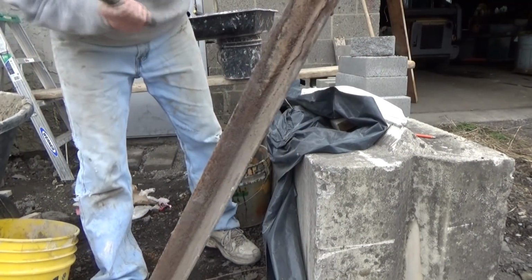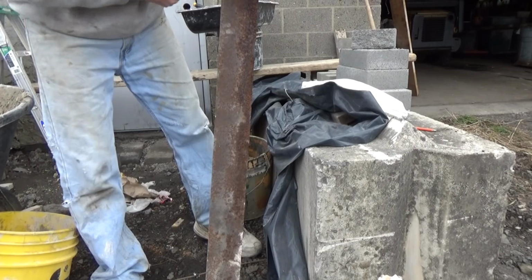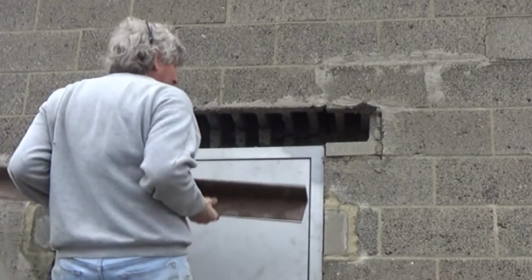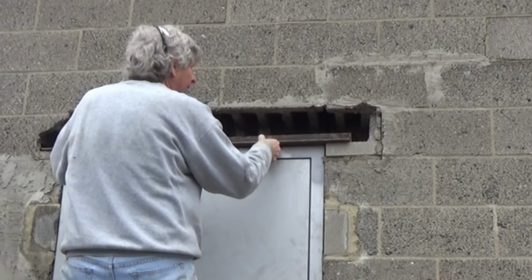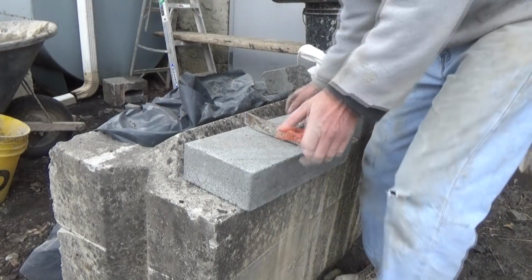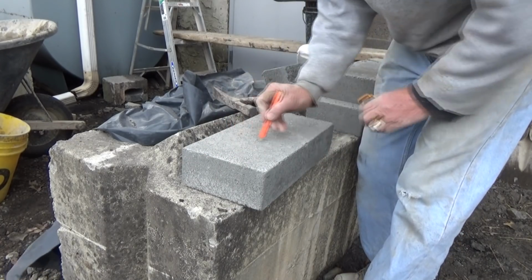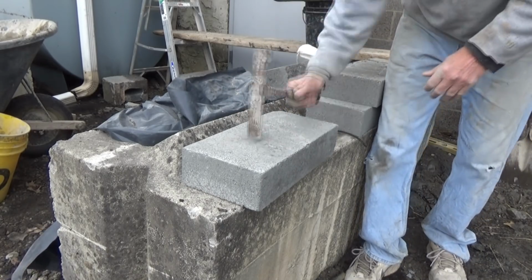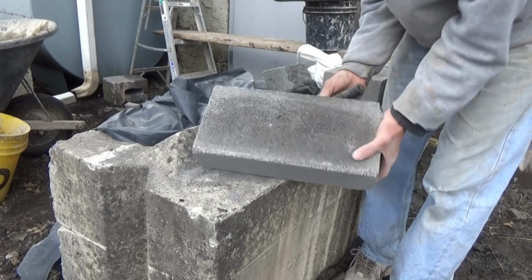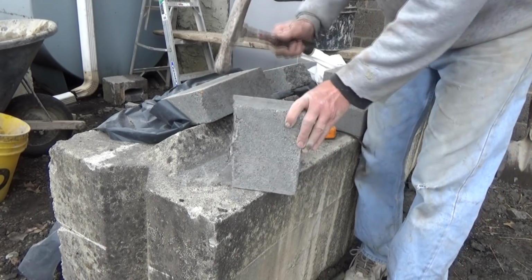Now this is the angle iron I took out. Just knock the rust off it. It's good. Gonna use it again. Gonna take it, set it right in there, just like that. Filled right over the top of it. I got a 4-inch solid here, and I got to go 5.5 inches. I'm gonna cut it right there. Yep. Clean it up a little bit.